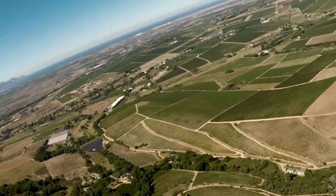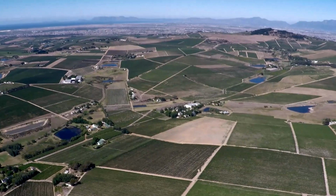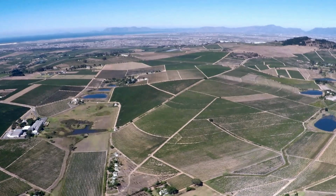The southern slopes of the Bottelary Hills, not a popular reporting point with air traffic control. This brings you extremely close to the circuit at Stellenbosch Airfield.